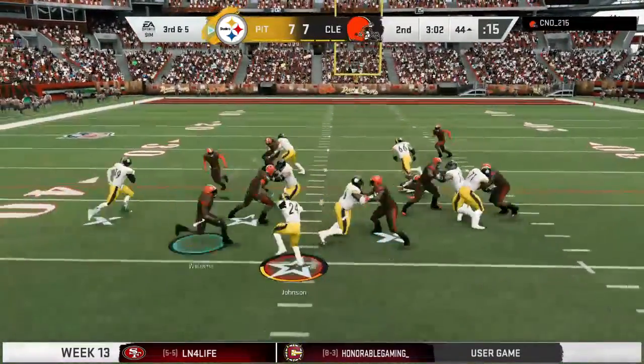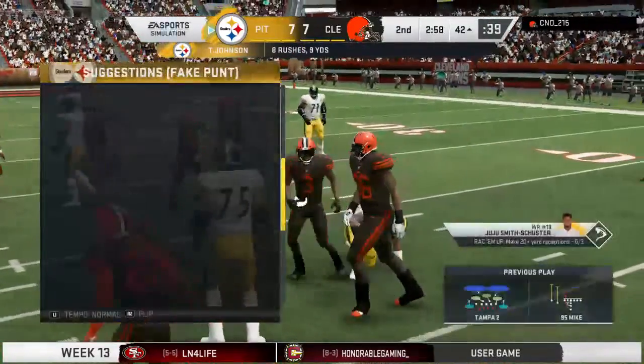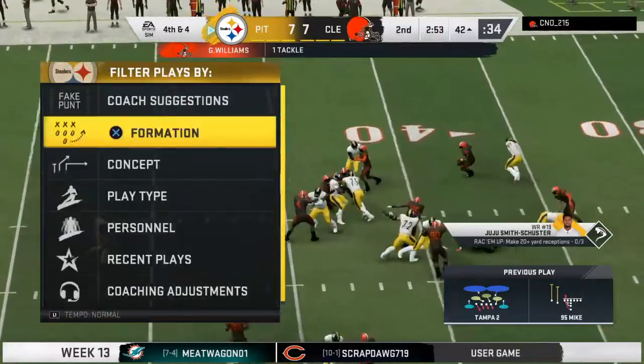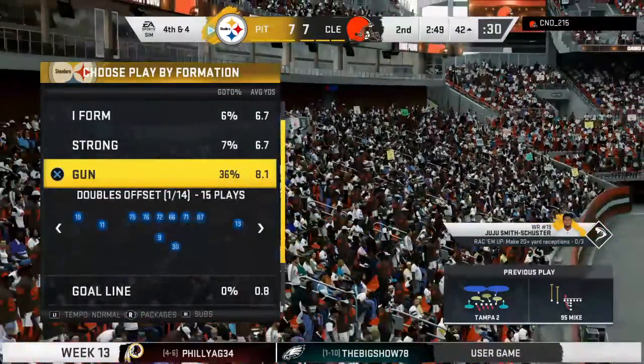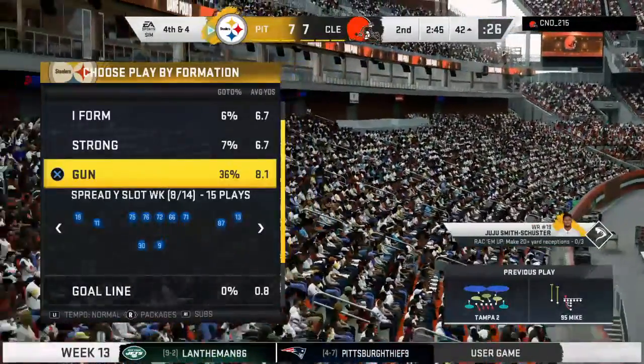On 3rd down, Johnson. Just a 1-yard pickup there, and it'll be 4th down. Well, he hasn't made much of an impact in the running game thus far, and after that last run, not much is going to change in that area. He hasn't been able to get anything going, and really the offensive line not helping him much.